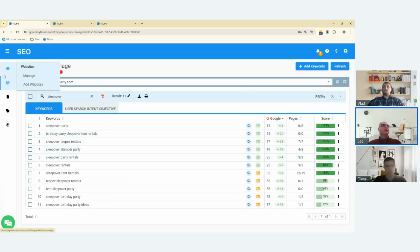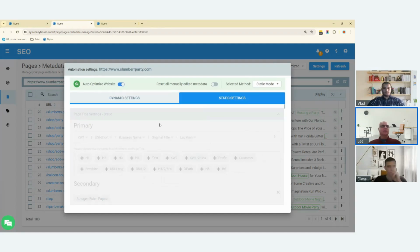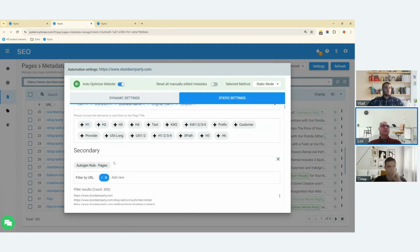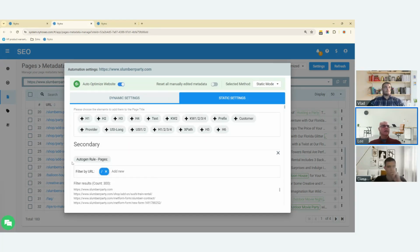The only thing that we would recommend to do is called refinement of the meta tags. Initially, when we start the process, we go to the settings, and here you can see the rules that were based on generating the content. Some of the rules were generated by default, and some of them were generated by the AI engine.